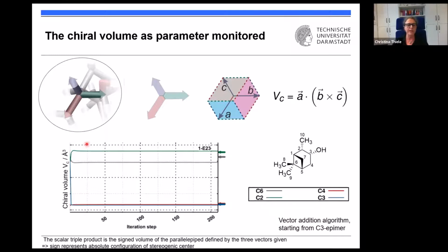So you will see plots like this, where you'll see the chiral volume and the iteration steps, and you will see arrows here that indicate which chiral volume we would expect for the correct configuration. And you see, for example, this is a plot where we used the vector addition algorithm, and we started from the wrong configuration at this stereogenic center. And you see that very quickly this evolves into the correct relative configuration.